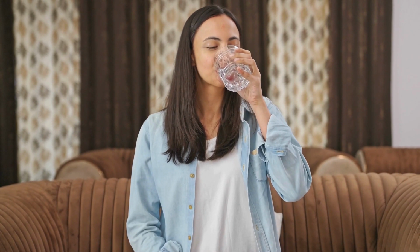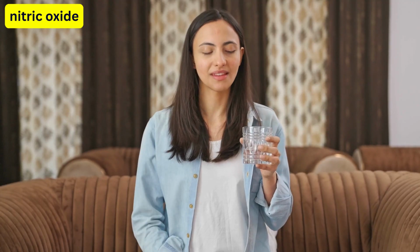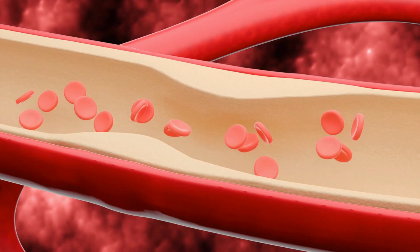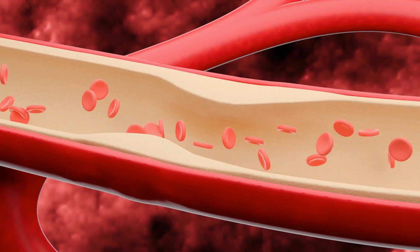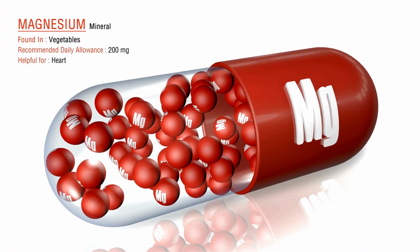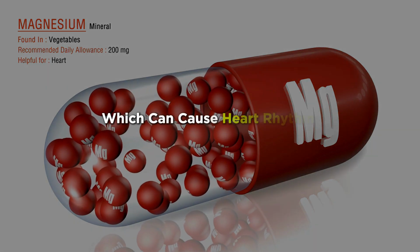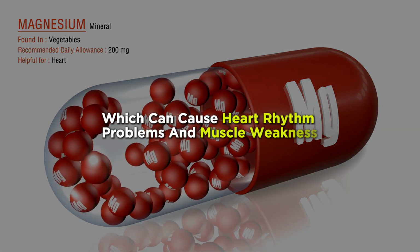One possible reason is that PPIs might lower the levels of nitric oxide, a substance that keeps blood vessels flexible and open. With less nitric oxide, arteries can harden and narrow, increasing blood pressure and the risk of clots. PPIs are also linked to lower magnesium levels, which can cause heart rhythm problems and muscle weakness.